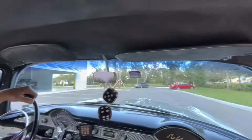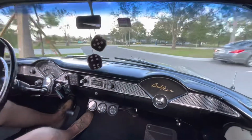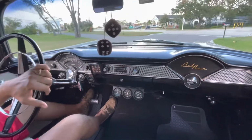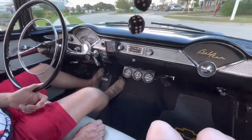Absolutely. Shifts good. And some of the fun, Nyla, is getting out in these things and actually enjoying them, driving them and taking them someplace, having fun with them. You know what I mean? Sure. So coast is clear. I'm gonna take her on the road.